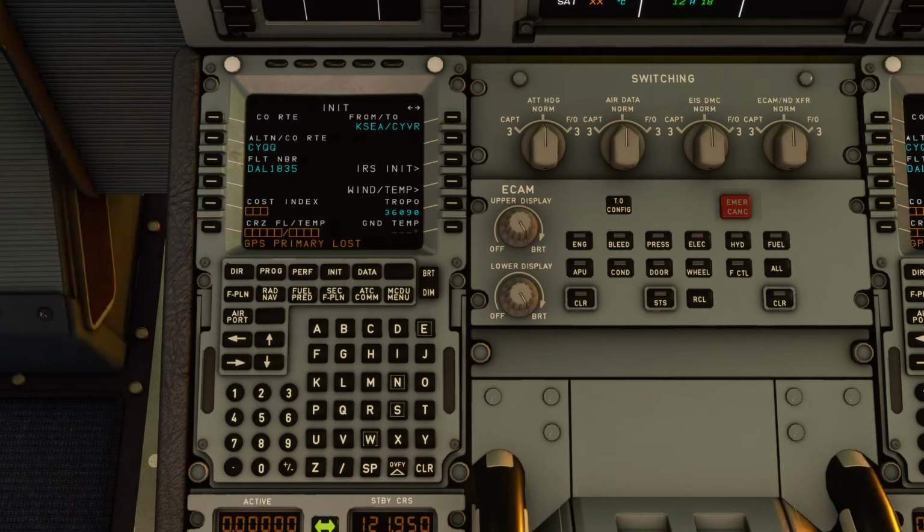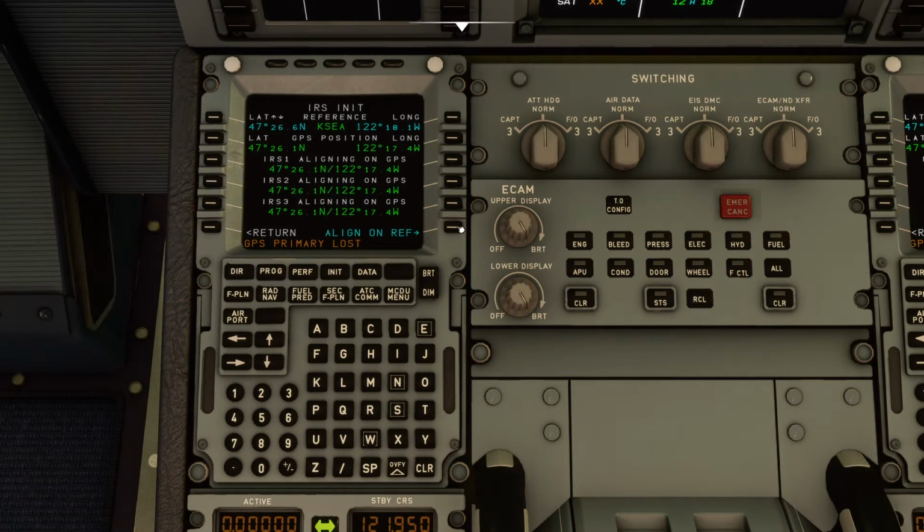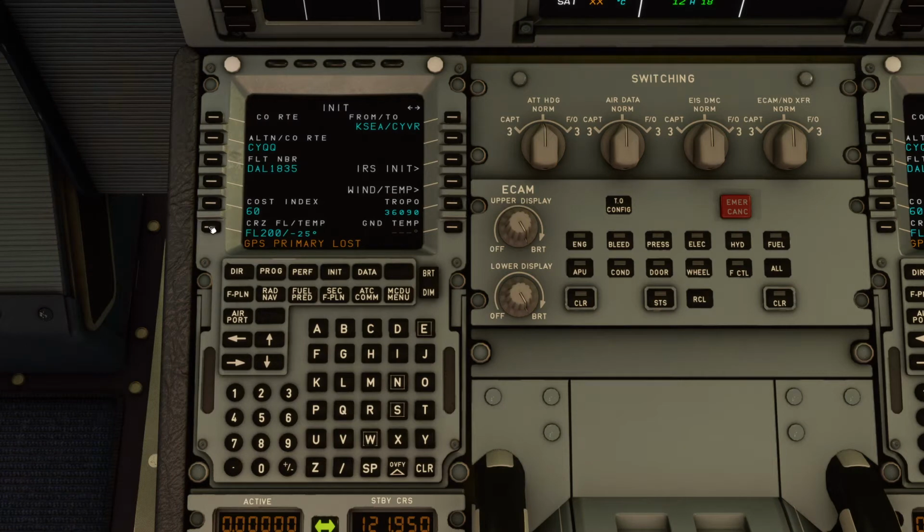Cost index is gonna be 60. Pop him into the cruise flight altitude of 20,000 feet. So it's quite a low altitude actually that we're going to be maintaining. Nothing too high. It is only a short flight that we're going to be doing today. It is a full flight rather, but it's going to be a short trip. Nothing too long. IRS, we'll go ahead and grab that and align it. Confirm. Beautiful. That's all good to go.